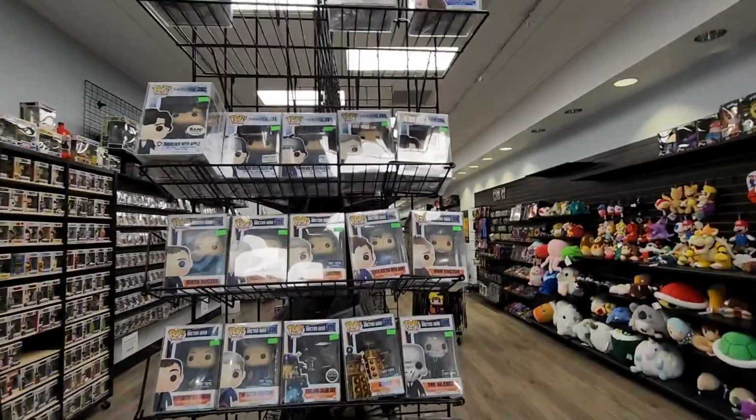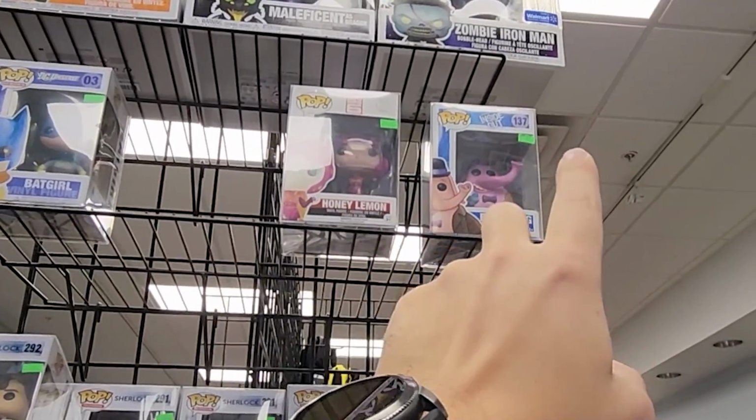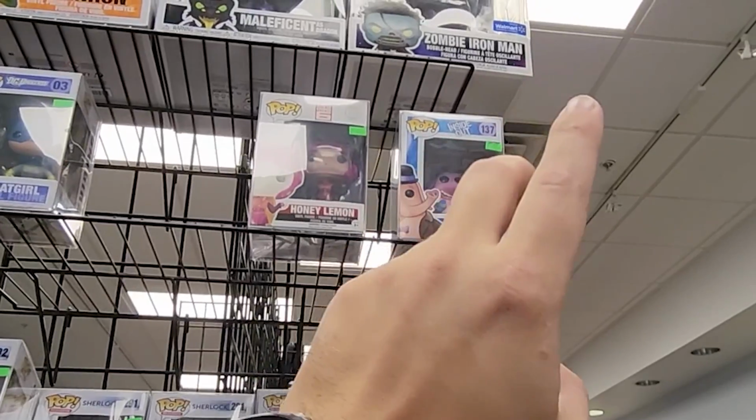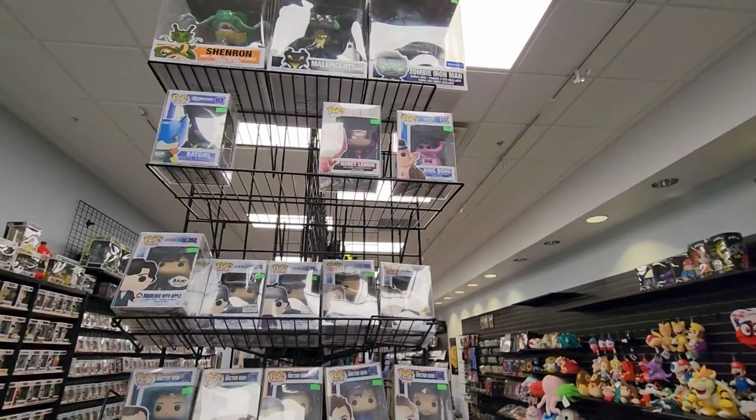Right up here, I do notice a couple of cool figures too, guys. You have like an original Batgirl, Honey Lemon, and also Bing Bong. Bing Bong might be a good one to pick up before the new Inside Out movie comes out, I think next summer, I believe. But hey, that's a cool one you don't see often.